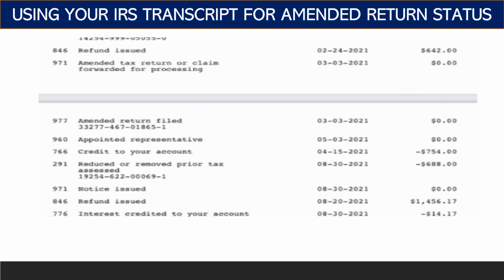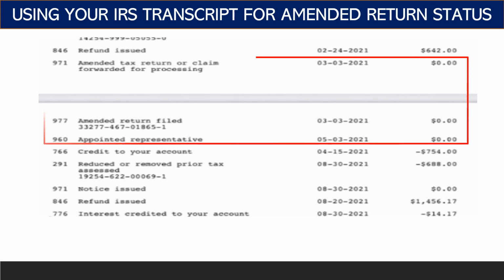So you can see here from the screen, you may need to zoom in a bit, but generally you'll start seeing the transaction codes. Those are the numbers on your left, what happened, dates, and the amounts, right? So you can see here, for example, code 971, that the amended return was forwarded for processing by the IRS on March 3rd, and then the return was filed. So those are basically happening at the same time. You've probably submitted it electronically, so that's why the IRS has got it. If it was paper, you could see a bit of a lag there, right?